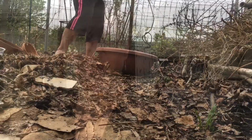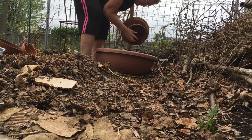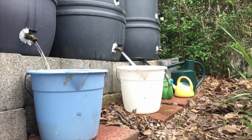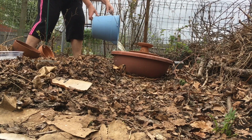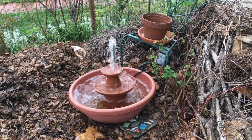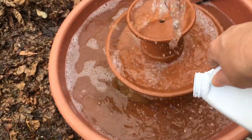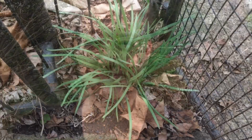The birds love to play in the water, so it's time to set up the fountain. It's important to add a little bit of bleach to prevent algae and bacteria from growing. But don't add too much or it'll hurt the birds. Starting to sprinkle, so let's go upstairs and watch the birds.